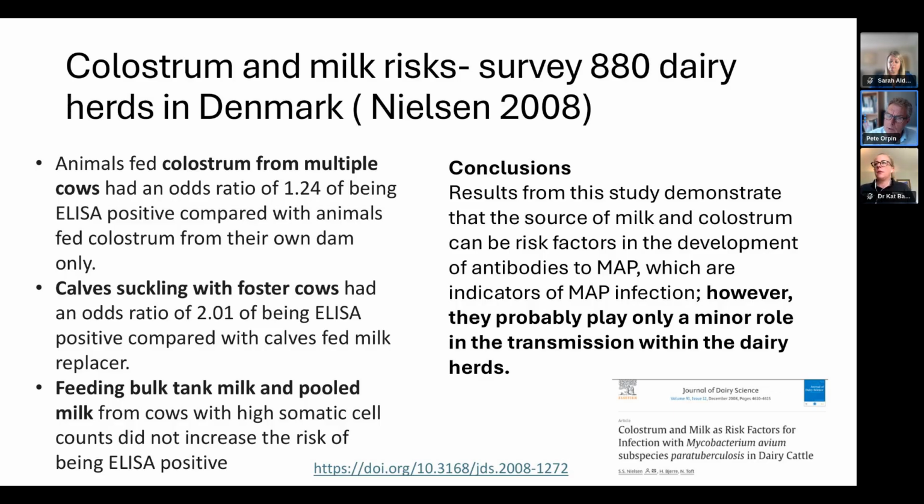Soren Nielsen did some work looking at risk factors, and this first work was done in 2008. He found that animals fed colostrum from multiple cows had an odds ratio of 1.24 of being ELISA positive compared to animals fed colostrum from their own dam. If we looked deeper at foster cows, calves were twice as likely to test positive compared to calves fed milk replacer. So the foster cow is quite a high risk because we probably have a combination of fecal risk as well as milk risk. What they found, however, was that feeding bulk tank milk and pooled milk from cows with high somatic cell counts didn't increase the risk of being ELISA positive.